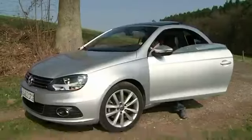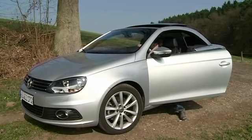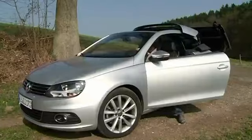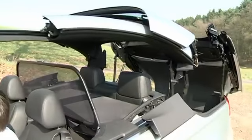It disappears into the trunk with the press of a button, although only when the vehicle is standing still. In contrast to many other steel hardtops, with the EOS, you can also choose to open just the sunroof. But today, we want to enjoy the sun and go topless.